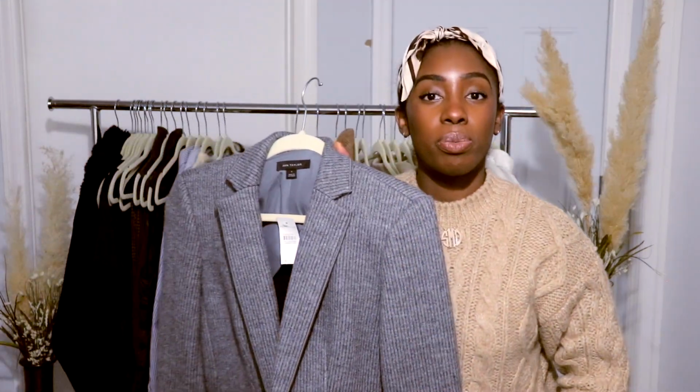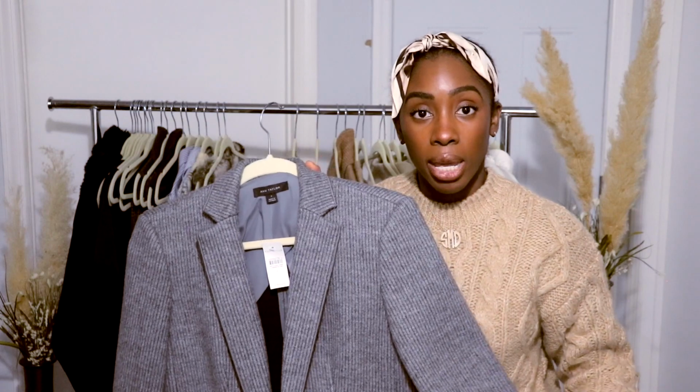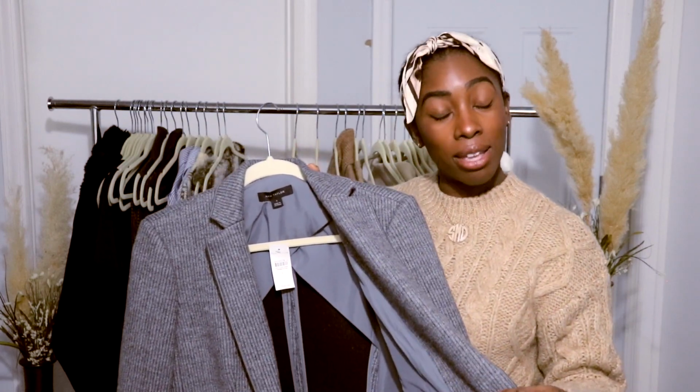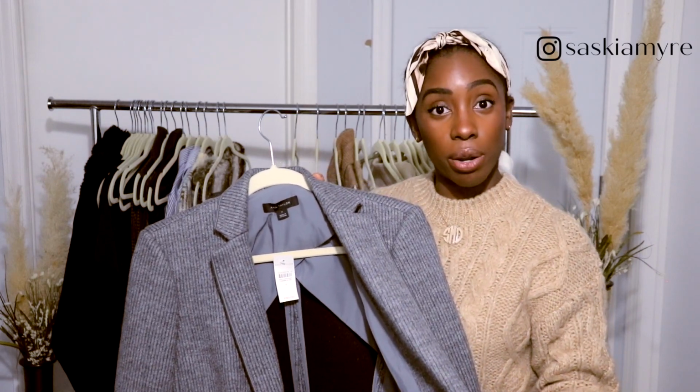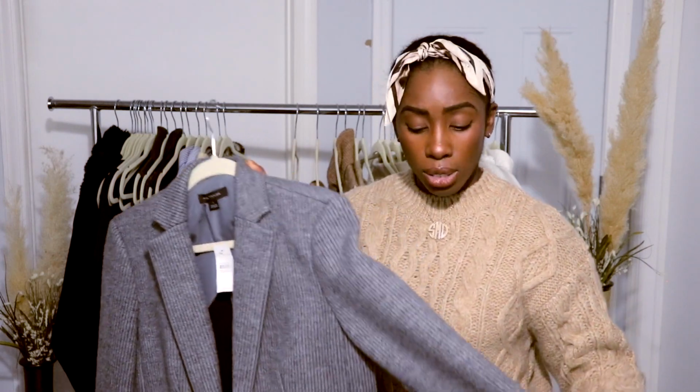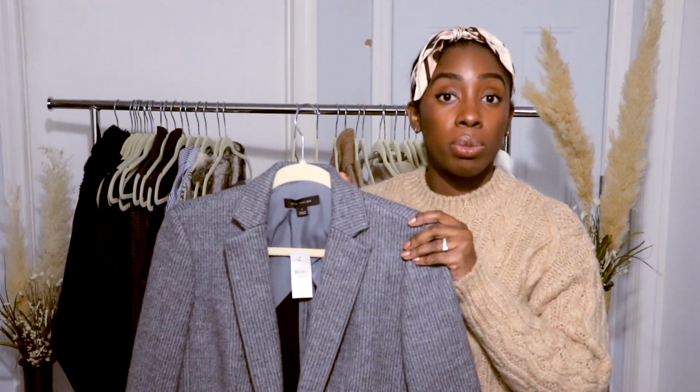So this is another blazer. It's the same as the white one that I showed you from Ann Taylor. I just really loved the material of this, and I figured, yes, I can use it in two different colors, one white, one gray. Very classic, very effortlessly timeless pieces that I'll have for a very long time, as long as they hold up, which I do believe they will. As you can see, I have a lot of Ann Taylor pieces.